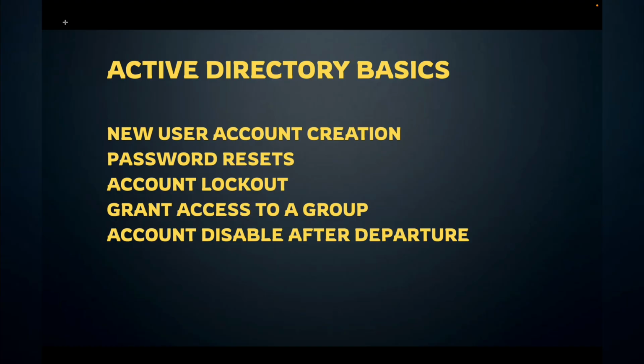And this is probably for the first 6 months or maybe a year of your help desk career. This is all you'll be doing. The first thing you need to know is how to create a new user account. This is when a new user is starting, you will be creating an account. The other thing you need to know is how to reset a password. If a user forgets the password, you will go in Active Directory and reset the password.